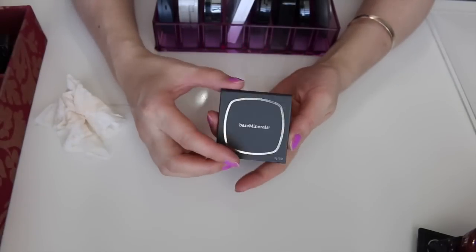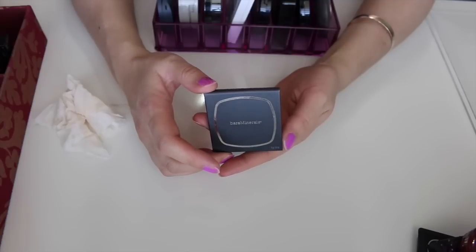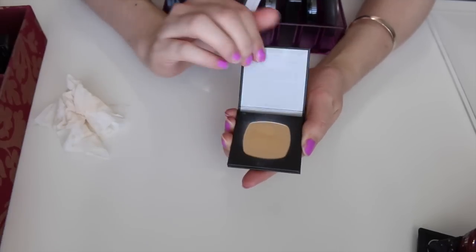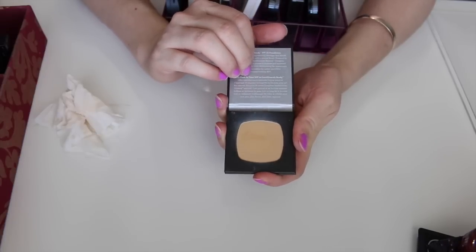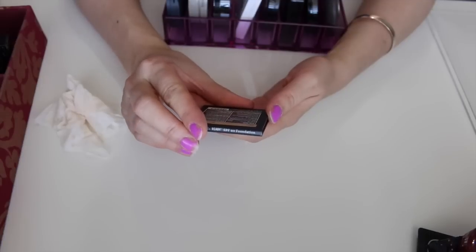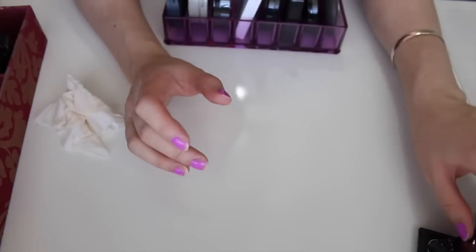This is the Bare Minerals Ready Foundation, and this is in the shade Light. This is a sample. This is really, really yellow and dark. So I'm gonna get rid of this because it just doesn't work for me. And it actually expired 11/2014. So I'm just going to go ahead and toss this out.